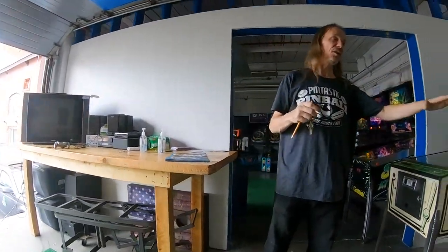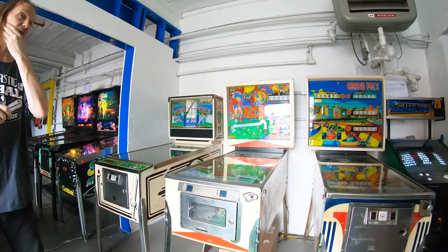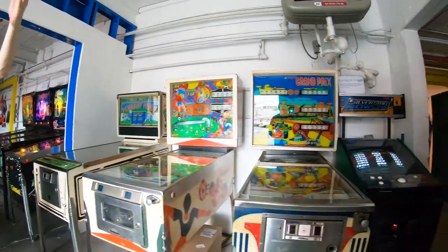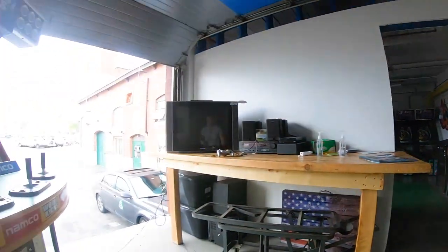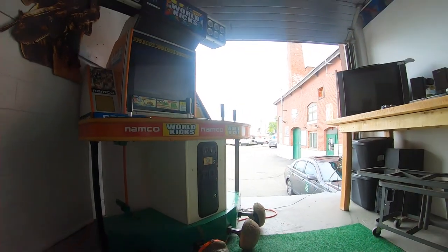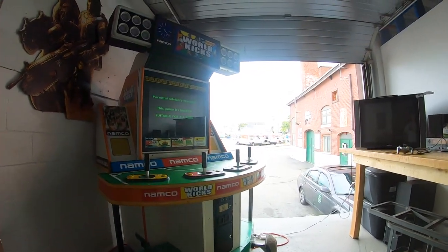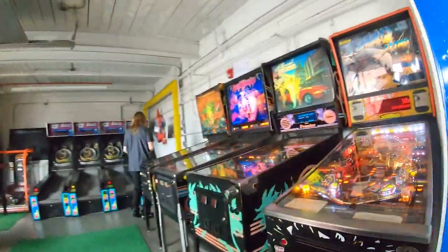Unfortunately, three of our machines in the sports room are not working. We're going to be on that as quickly as possible. Golf, bowling, soccer. You have to kick the ball to pass, kick the ball to score, kick the ball to slide tackle. You actually have to kick this speed right now, and somebody is right behind you.